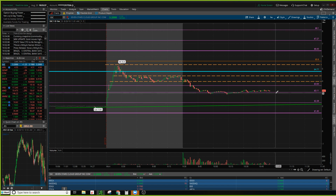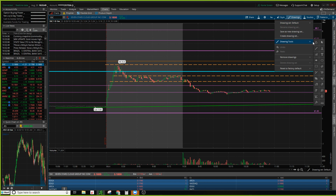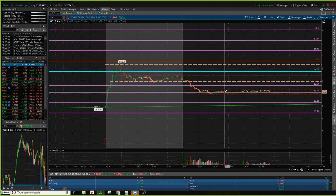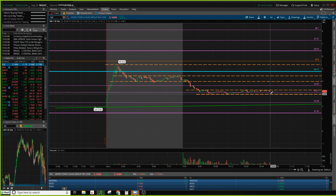Yeah, it can't seem to get its act together. You don't want to get trapped in this stock. Look how long it's been trading in this range. There's the range, right? DTD is just trading sideways. Super boring.